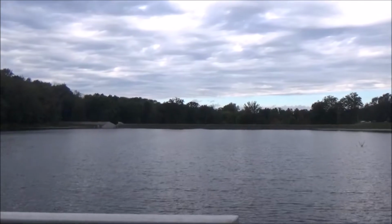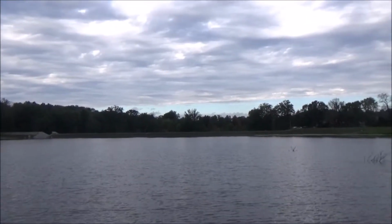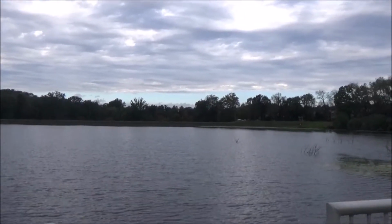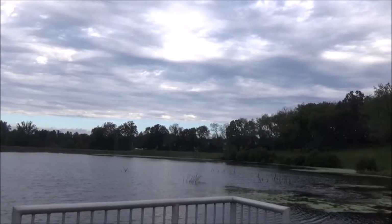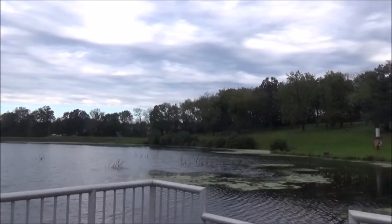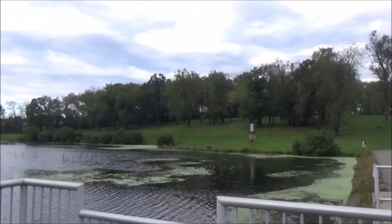Glade Run Lake is an important asset to the community, for it provides recreation, relaxation, and brings money into the local economy. People enjoy activities such as boating, fishing, picnicking, wildlife watching, photography, and hiking. And pretty soon I am going to hike the trail that's at this park.